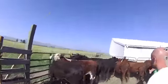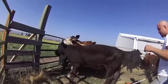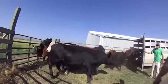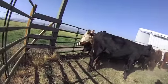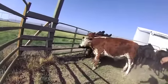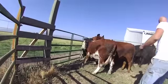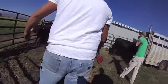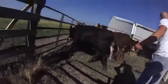And Jesse, you see, he's got this deal we're trying out. It's on the end of the fiberglass stick, that big red paddle there. Oh, there, one got away. It's basically just a plastic container that's got some BBs or some marbles in there or something that makes a rattling sound that just kind of gets the cow's attention.